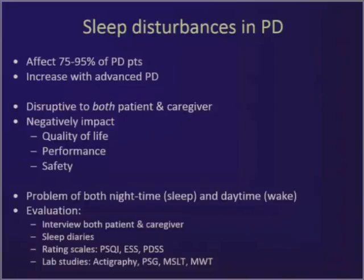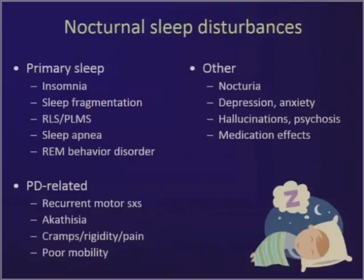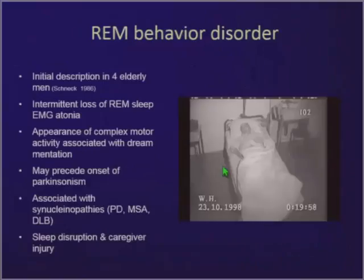particularly REM behavior disorder. There's a wide array of nighttime sleep disturbances, as you can see here, ranging from insomnia or sleep fragmentation to restless leg syndrome or periodic limb movements. Some of these can be Parkinson's related, so people can have recurrent motor symptoms in the middle of the night. They can have cramps, they can have trouble getting out of bed, and there can be other psychiatric symptoms related.